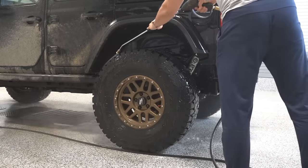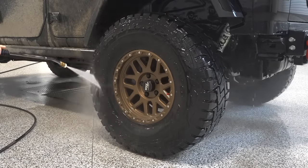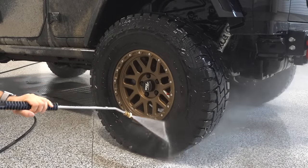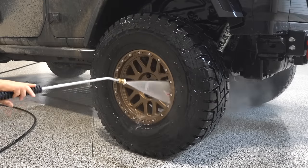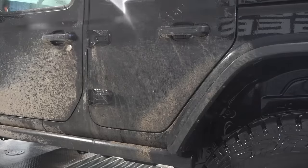But other than that, the owner also has a pretty sweet Warn winch up front, aftermarket steel bumpers front and back, and then a few Rigid LED spotlights up front too. Altogether, I think it's tastefully done, and the Jeep looks awesome.